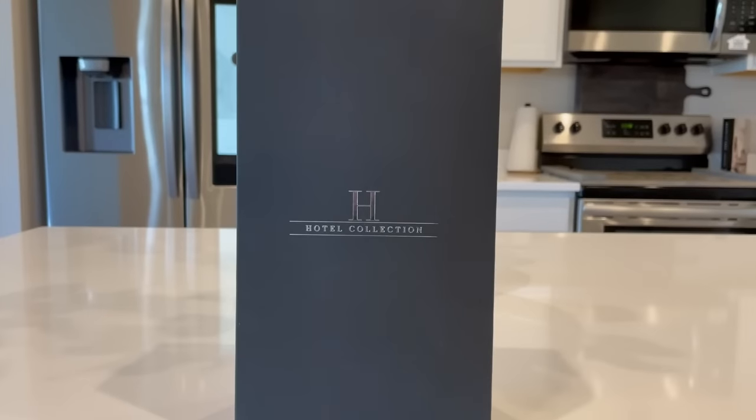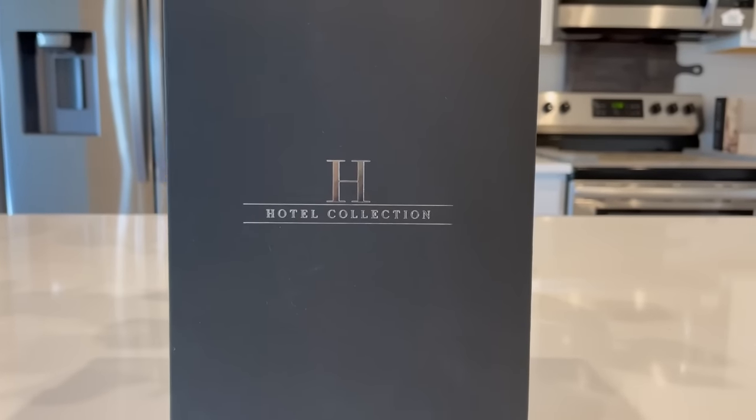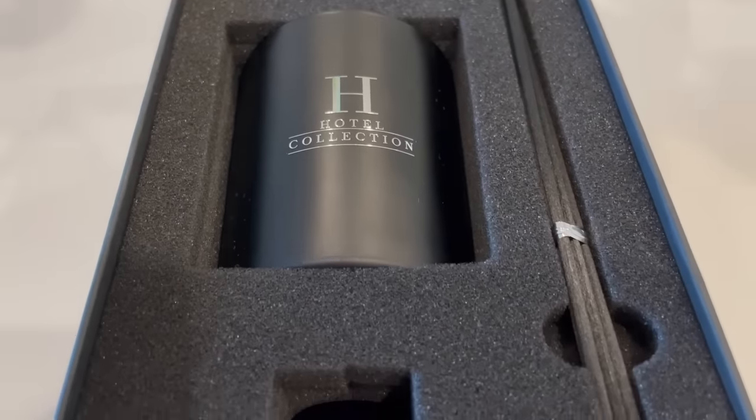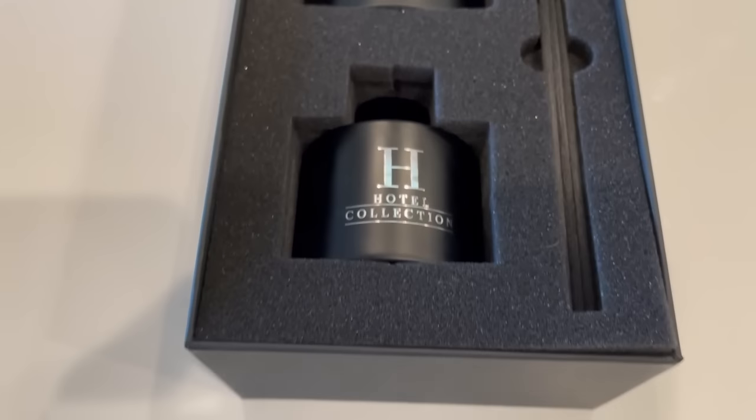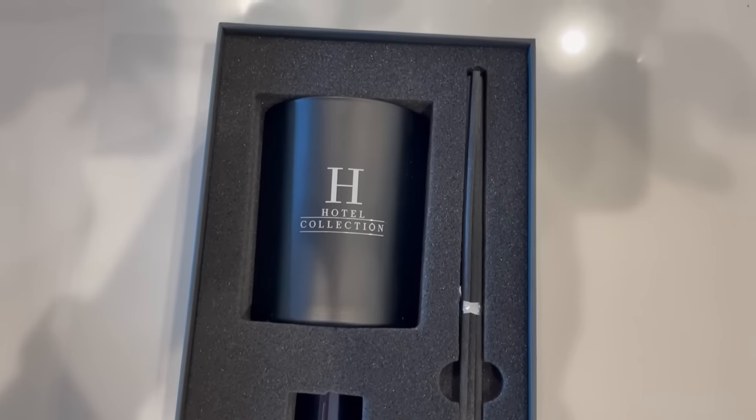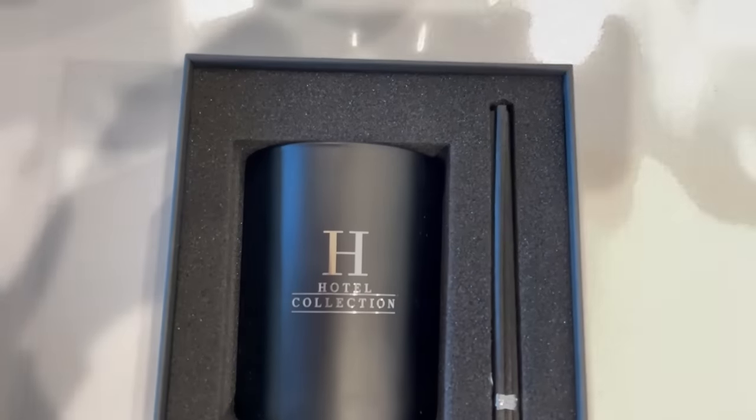So Hotel Collection makes a bunch of different fragrances that are inspired by luxury hotels. And this one is inspired by one hotel in Miami. I need to visit there if this is what it smells like because it's absolutely amazing. I haven't burned this one yet, but on cold, it is absolutely fabulous. And then the reed diffuser, I've had it in my office for about 2 or 3 days, and it literally filled my entire office space up, and it smells like luxury.